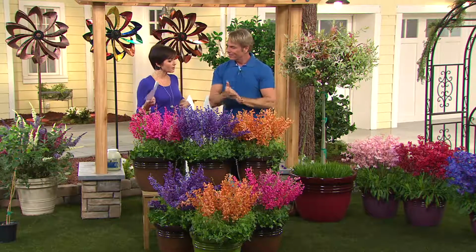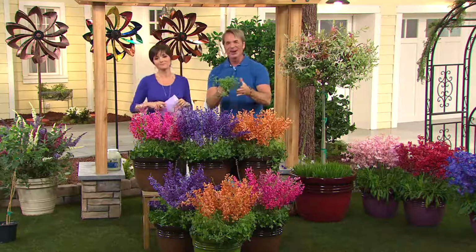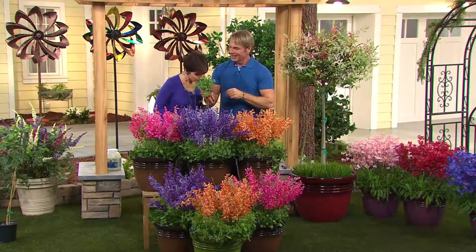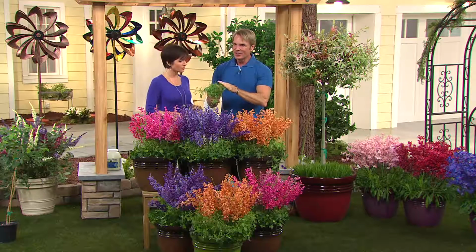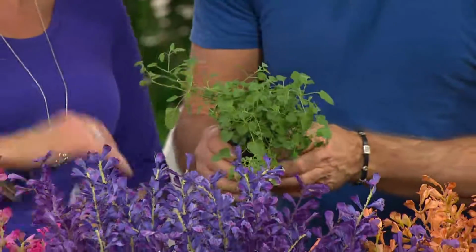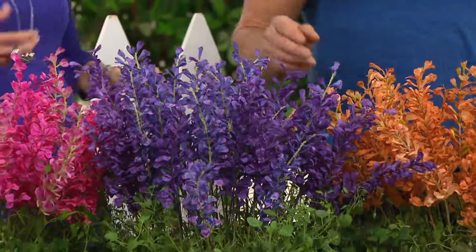So, tell me, how do these come? What do they look like? Ta-da! Here we go. Just like that. Fanfare. See, this is the way it comes. Smell the foliage. Oh, it does. It's got that little bit of mint, doesn't it? Like a really fresh smell. It's so clean and fresh smelling, and the bugs are not interested. Can I put it in my tea? I don't know about that part. Don't put it in your tea. I don't know, but it smells like something that would go in your tea.